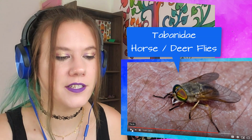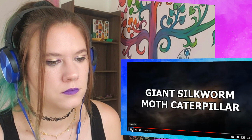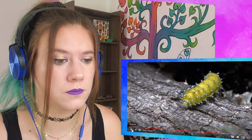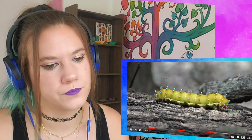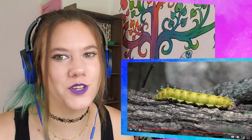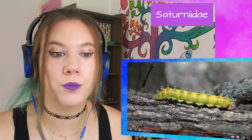This picture is of a horsefly. That is not a sandfly. No. Giant silkworm moth caterpillar. To look at the giant silkworm moth, you'd never in 1,000 years guess that its offspring were murderers. Okay, I now understand. They're referring to the family Saturniidae and not the silkworm moth caterpillar.